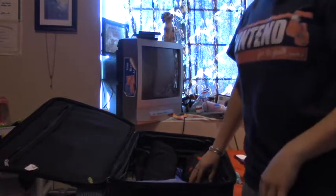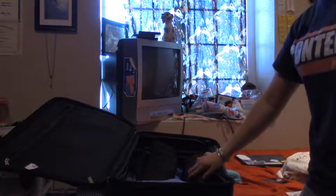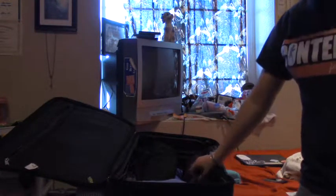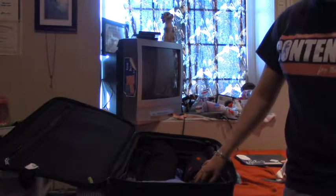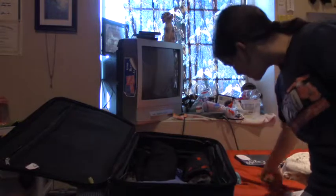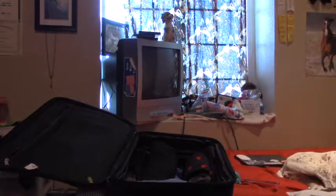I brought a short sleeve shirt to sleep in because I usually get really warm at night. But even if that is a little much, even though it's just a plain t-shirt, I'm also going to have some tank tops I can wear.